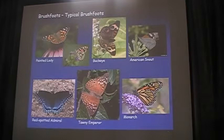Buckeye, for example, and the American snout are two which don't overwinter in West Virginia. They all die. But they repopulate the north from southern populations down along the Gulf Coast, for example, every year. So they come into the state every year. We have several other species that do that as well. Red-spotted admiral, which is very common. They've got maroon spots on the hind wing. We have 2 emperors, the tawny emperor and the hackberry emperor, sort of brown with eye spots. And of course, the monarch, which is a truly migratory species.